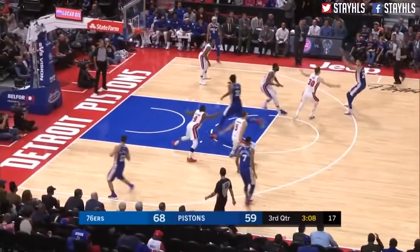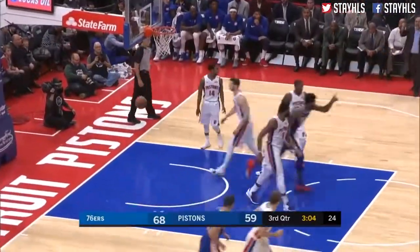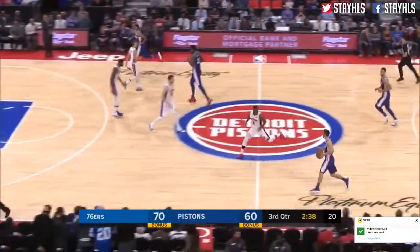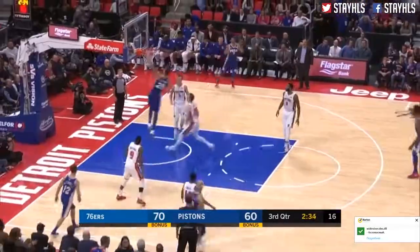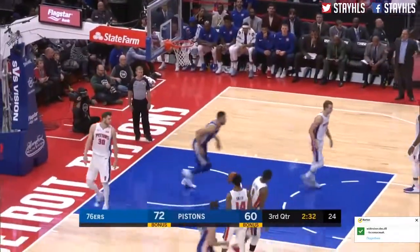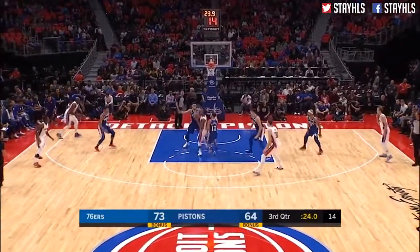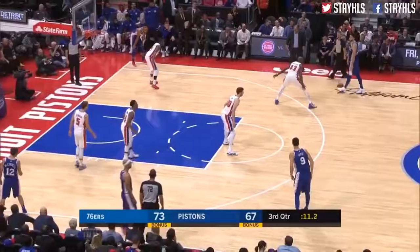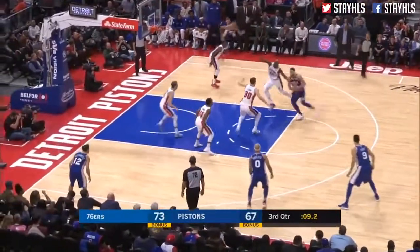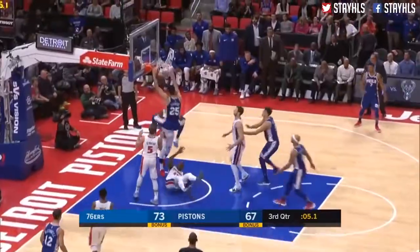They once led by 21. Lob for Embiid. Snatches it down and puts it right back up and in. 10. Just over 2:30 to play in the third. Simmons sees some daylight. Drives and dunks. 73-64. Piston shot clock at 14. Ish to Galloway. Lets it fly and it falls. Again, folks. Simmons drives. Bayless hands it off to Simmons.